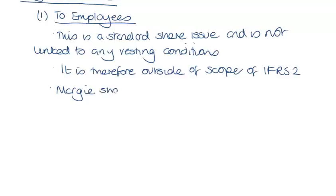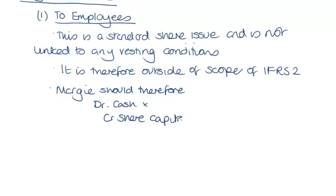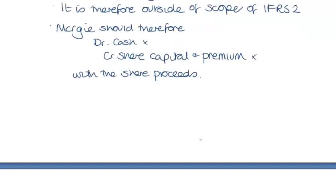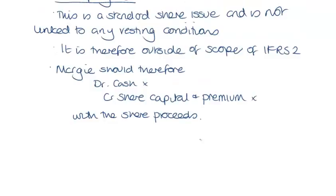So Margie should therefore simply debit cash, credit share capital, and the share premium with the share proceeds. So that's in respect of the employees.